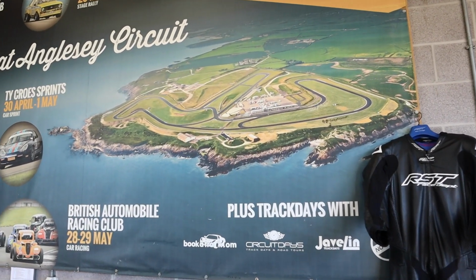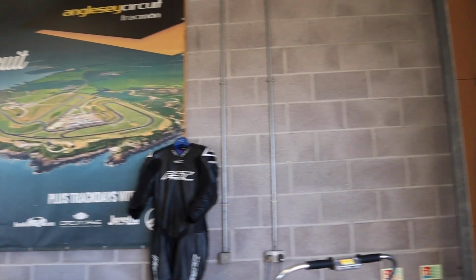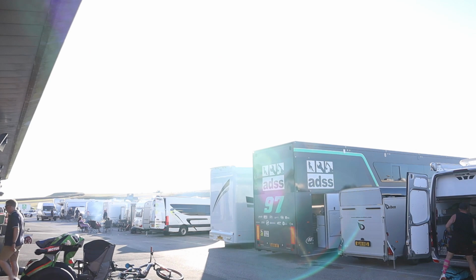Look at that, doesn't that look like Phillip Island in Australia? It's just a beautiful, beautiful circuit. Whoever thought of making this circuit here is an absolute genius.